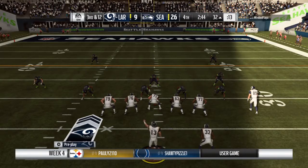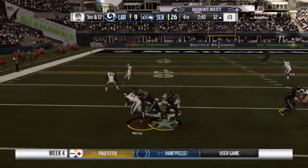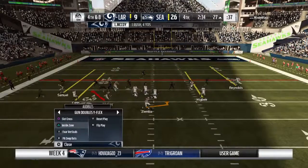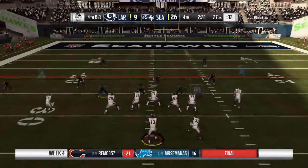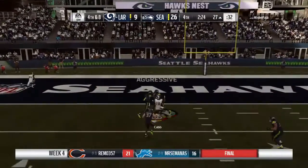Watch it now, Barney, Barney. First carry now for the backup, LaShawn McCoy. So a nice job to break the one tackle, but not much daylight after that as he's brought down. It'll be a gain of 4, but it won't be enough. It leaves him with a 4th down now. Got to try it here. He's back to throw.